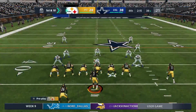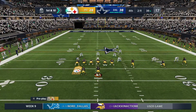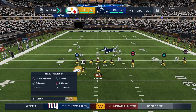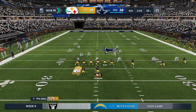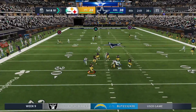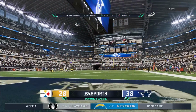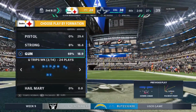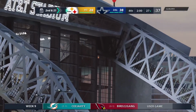13 yards, picking up the first. First down. They don't need to run another play here before the 2-minute warning. Let's see if they do it anyway. Off the play fake, he'll look to throw. And he will go down. A Cowboys sack. 2 minutes left to play in this football game here on EA Sports.